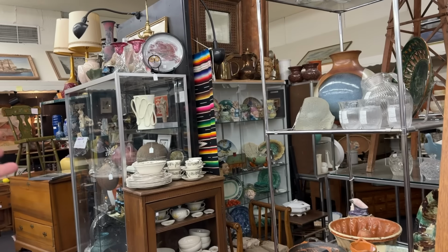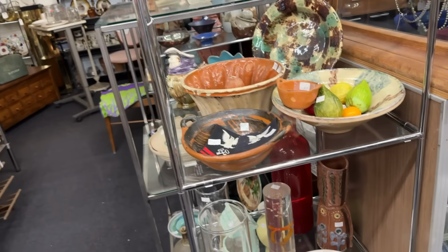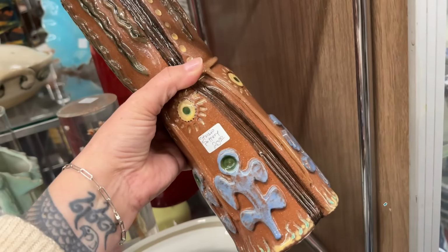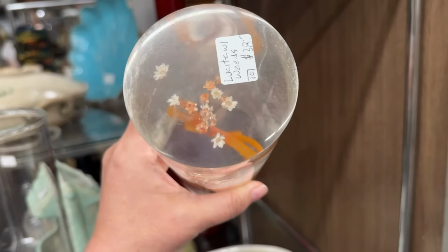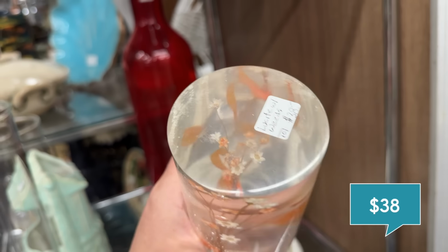This is the reason I come here. We're about to see so much. Oh, goodness, I'm already gawking. Let's have the first gawking moment. We're getting it too. It's $20. So we're not even just gawking right now, we're gawking and buying. Let's go start a pile. This is interesting. It's lucite with little flowers in it. $38.